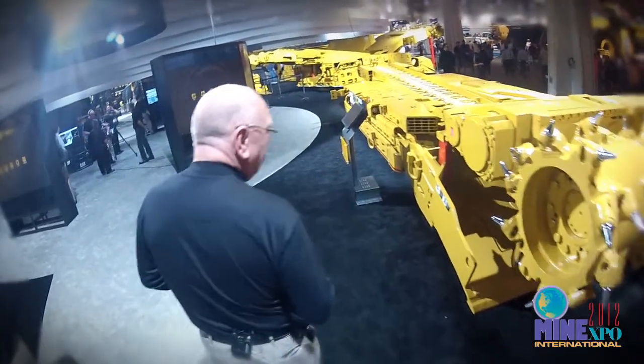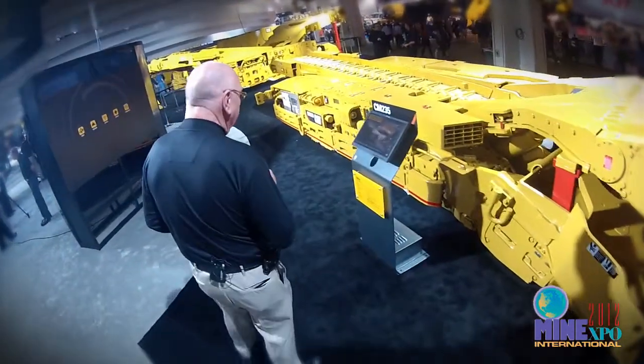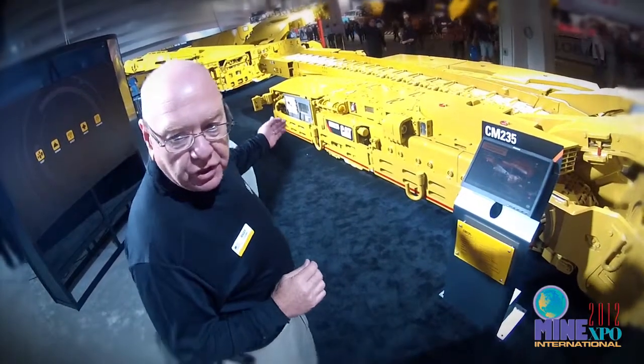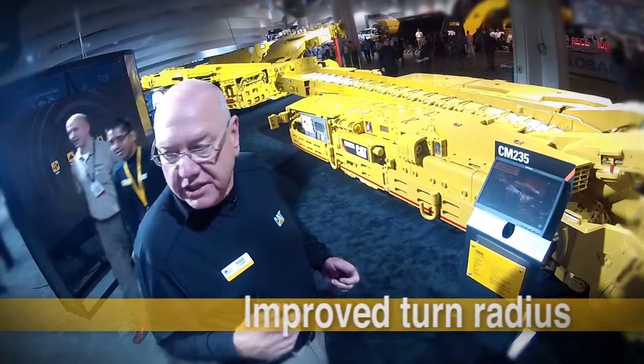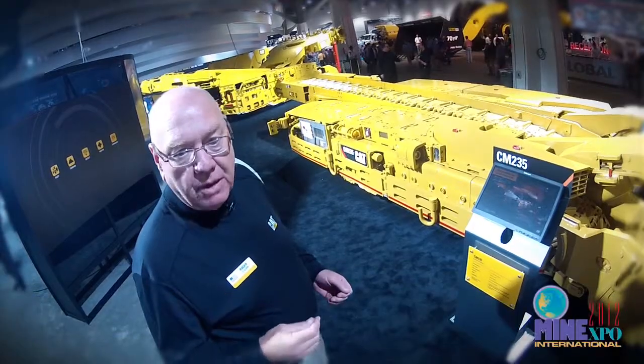One of the things we really concentrated on back here at the back end was making this machine very maneuverable. So we shortened the back end of the machine almost 2.5 feet over our previous models, and we beveled the back corners. That greatly improves the turning radius and makes it a lot easier to turn a break when you're operating this in a room and pillar operation.